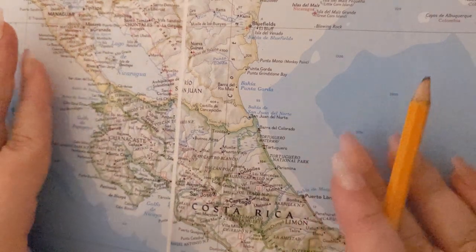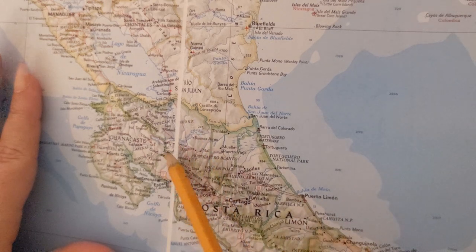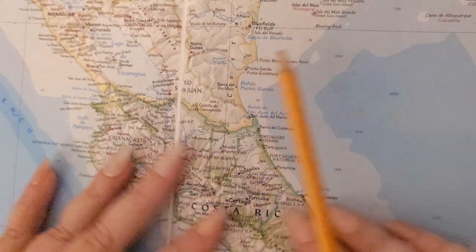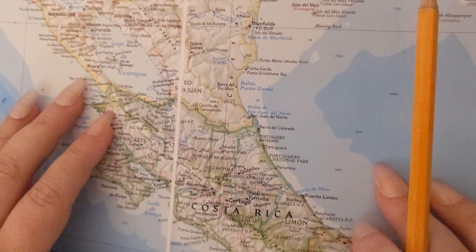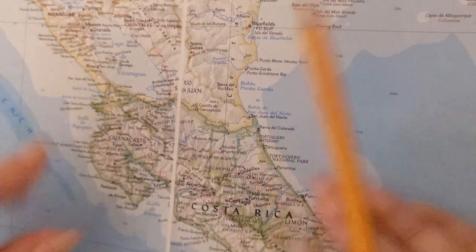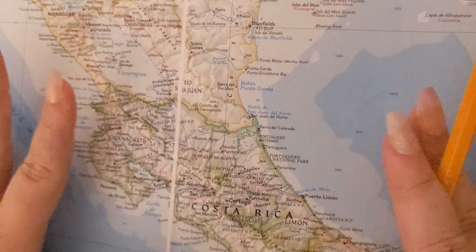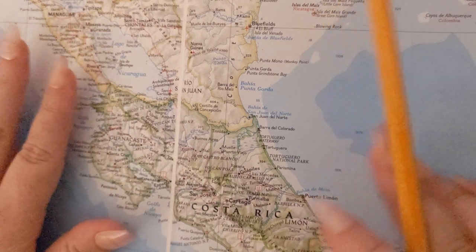Not much else happens historically, except that Arenal blew its top in 1968. Apparently it had not erupted in like hundreds of years, so the people here did not even know that it was a full-blown volcano. They just thought that it was a big old mountain until there were earthquakes, tremors, smoke coming out from the top, and then it went kaboom. Huge explosion wiped out whole villages. Many people lost their lives.